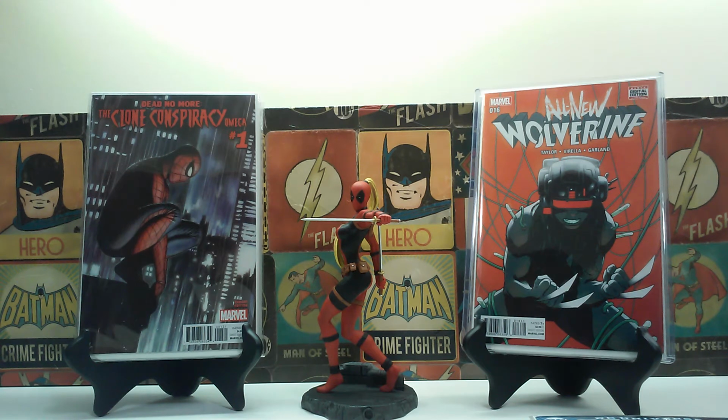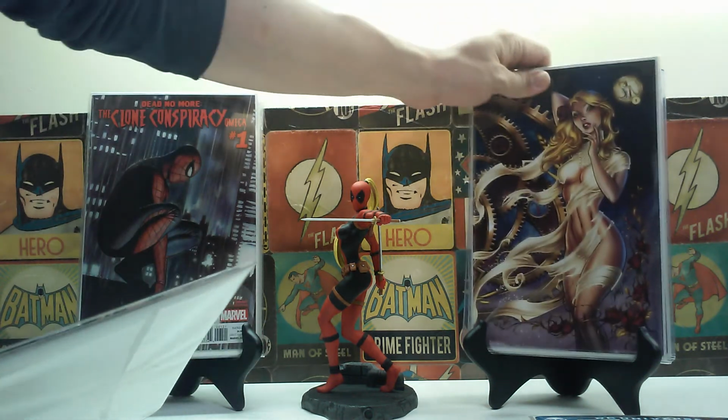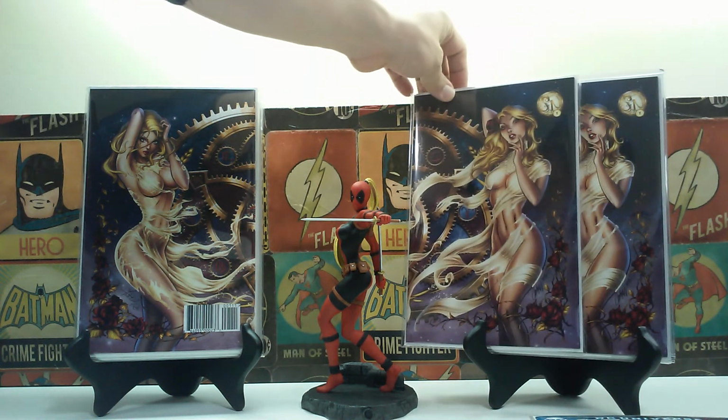Before I move on, this is another book that I have ordered. My LCS was able to get 3 copies of Southern Nightgown number 1. This is a wraparound cover, guys. This is not a connecting cover. I just had to put one in the back so that you get to see the backside of the book, and this is phenomenally done. Of course, the cover is done by J. Scott Campbell. Phenomenal. Like I said, I got 3 copies of this.